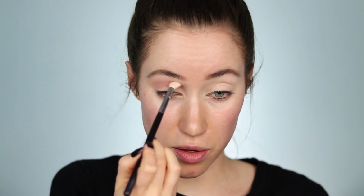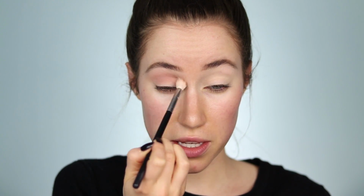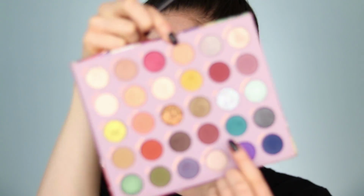And we're going to be doing a halo eye this time. So I am kind of making sure that the color goes from the inner portion here all the way out to the end of the brow. And I'm going to do the same thing on this eye. This Rose Quartz shade has to be one of my other favorites in the palette. I love so many shades in this palette, but this one is so pretty. I love it.